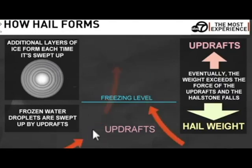Now, do you see all these rings? Every time there's a process where it goes up and down and ice keeps accumulating along that hailstone, it'll go down to where it's below freezing. It becomes wet, then it refreezes. It collects more water down here. And it's a cycle that keeps going until it gets bigger and bigger.